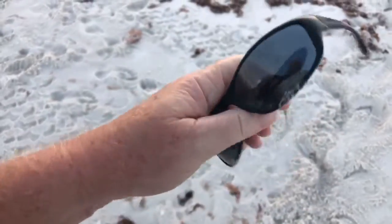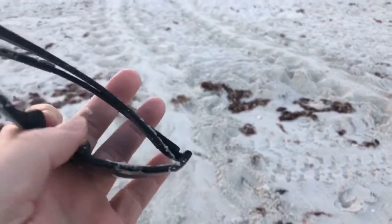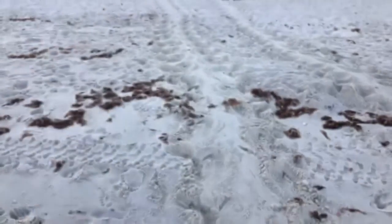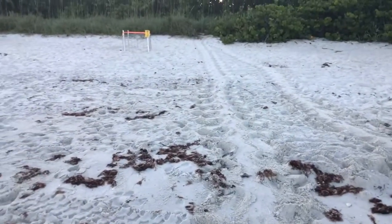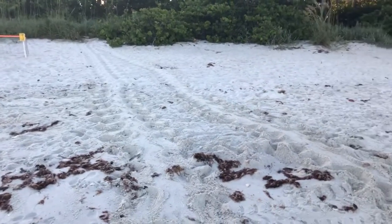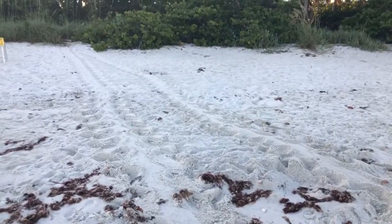Another pair of sunglasses. I'm getting a sunglass collection. These are just some cheapos, but hey, I just throw them in my car for friends and whatnot when we're riding along if they need a pair of glasses. Never a shortage of sunglasses out here. Kids' toys and sunglasses. I wish I'd find some treasure chests.